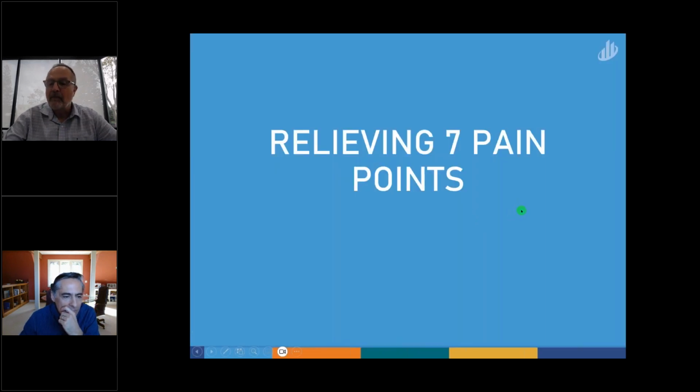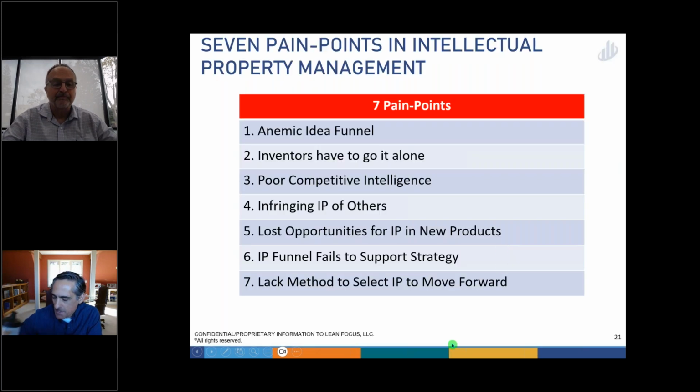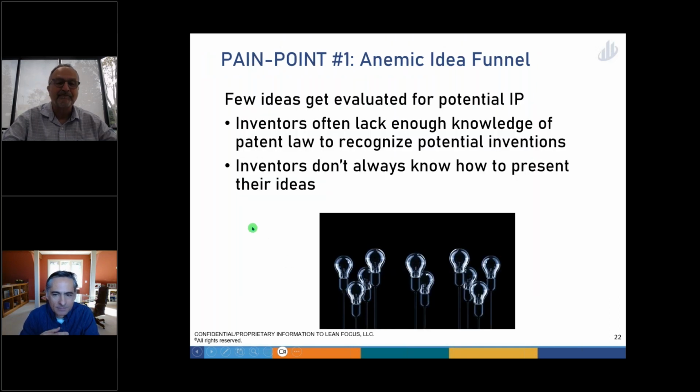So now we want to talk about seven pain points that you might be feeling in your organization that tools and processes and education and experience in intellectual property can help relieve. So these are the seven pain points, and we'll go through them one by one. I won't read them off right now, but you'll see the seven come through, and then at the end of that, we'll show what we believe are the right ways to relieve the pain of each of these pain points. So we'll return to a slide that looks something like this, but with solutions on the right-hand side.